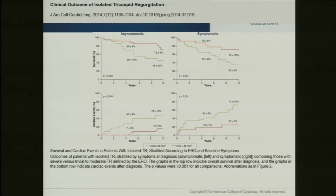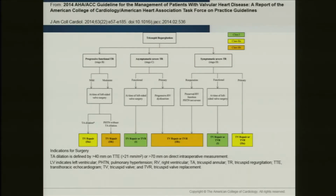When the patients are broken down into those who are asymptomatic versus those who are symptomatic from their tricuspid regurgitation, again, the green bars are showing those with EROAs greater than 40, which means they have severe tricuspid regurgitation, poor survival, more event rates compared to those without tricuspid regurgitation.